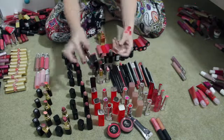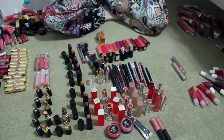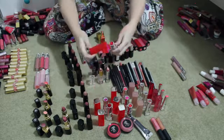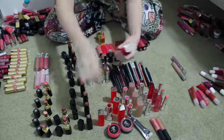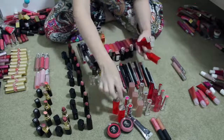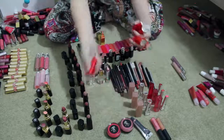This Maybelline one is really similar to one of my other products, so I'm going to get rid of the Maybelline one and keep the other more orangey based one. So I'm actually going to keep all of these ones from the Neon collection. I thought that these were awesome, and I've got to use them more often because the colours were so pigmented and so vibrant. In terms of drugstore lipsticks, these are my absolute favourite formulations from Maybelline. The ones that don't have any sparkle or glitter to them.